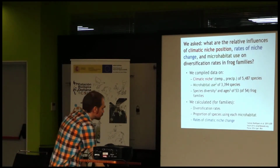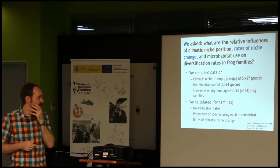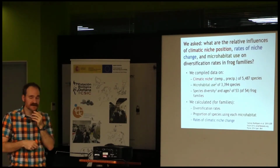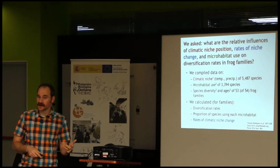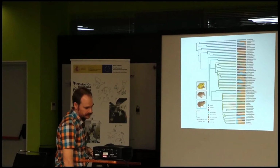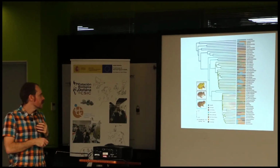And then we got species diversity and ages of these different families. And then we calculated for these families diversification rates using these data, the proportion of species using different microhabitats using these data, and then the rates of climatic niche change, taking these data and looking at how quickly they evolve along the phylogeny. We calculated each of those for each family. Right? And so here's a graphical abstract of what we found.